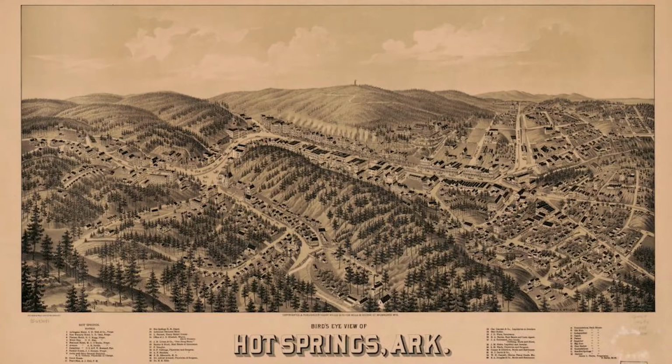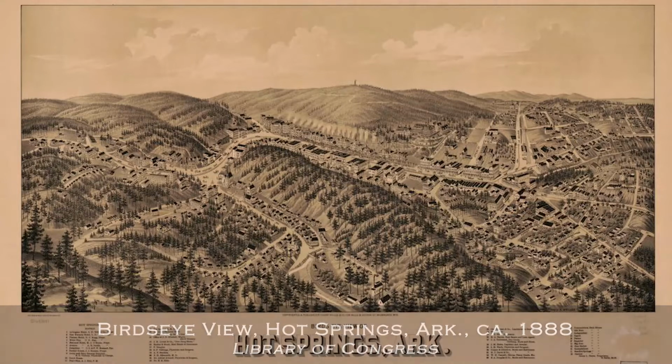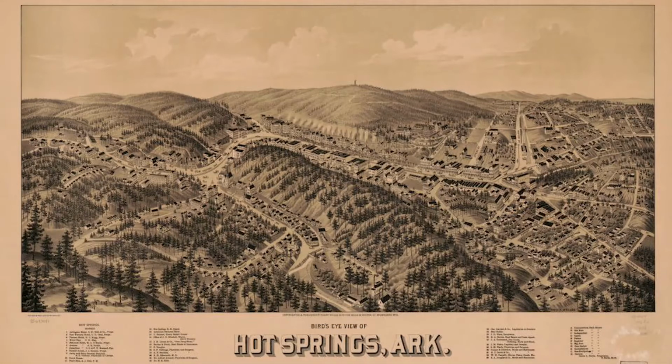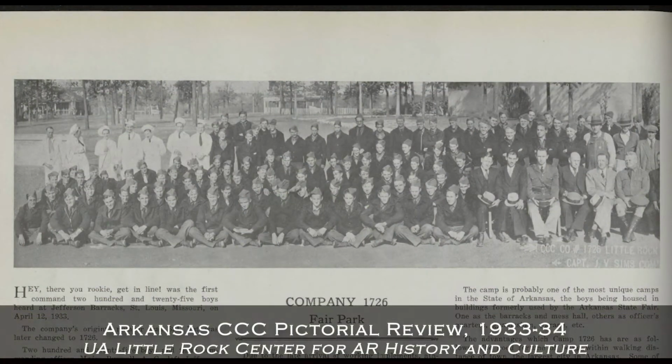Interestingly, the creation of the Hot Springs Reservation in 1832 was one of the first steps taken by the federal government to preserve public land. Despite this early federal natural reservation, there was no formal state park system in Arkansas until 1937. Therefore, when the CCC began work in Arkansas in 1933, it made huge strides in the development of our parks and forest areas. By late 1933, CCC Company No. 1726 had been formed in East Missouri and sent to Little Rock.